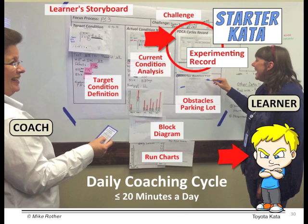The woman on the right, she's the learner. She's using like the experimenting record, which is a starter kata, which you can then evolve into whatever you want, as long as the basic pattern of the starter kata remains. And she's using that, and it's awkward.